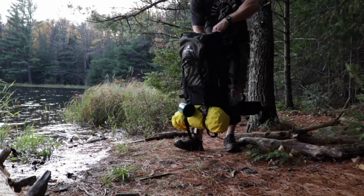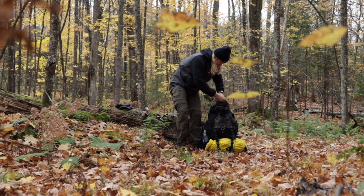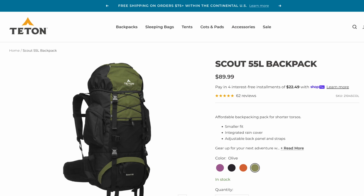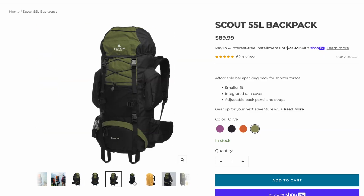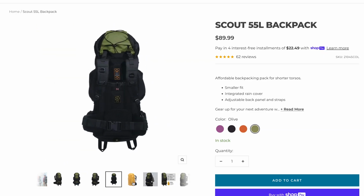Let's get started with those main 4 pieces of gear: a backpack, a shelter or a tent, a sleeping bag, and a sleeping pad. The first backpack that I ever got when I first started backpacking was the Teton Sports 3400, which they've now changed to just the Teton Sports Scout 55 liter. Teton Sports is one of those brands that you can find on Amazon. They make pretty good stuff. It's not super lightweight, but it's durable, it feels like quality, and they have competitive prices. Anyway, the Scout 55 is a great backpack for weekend trips.